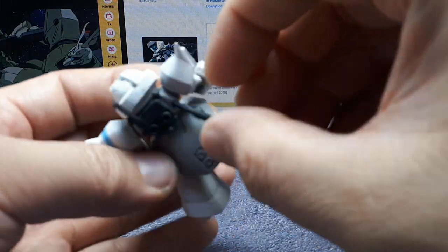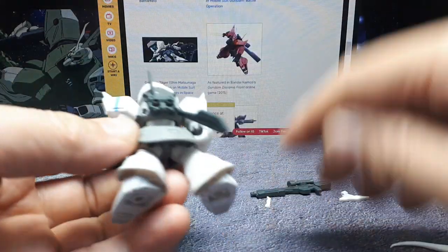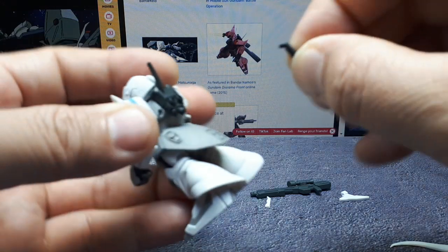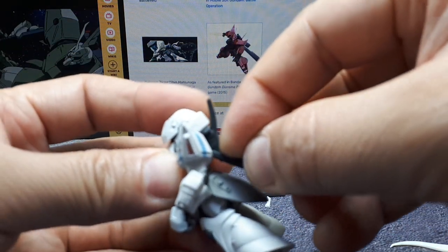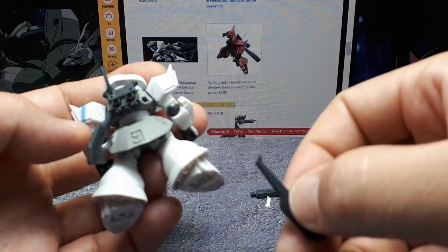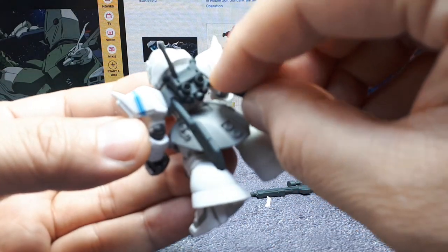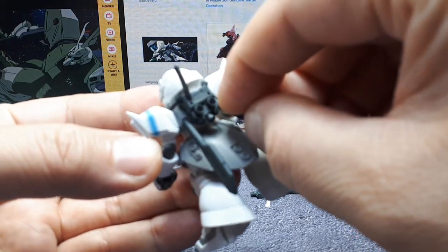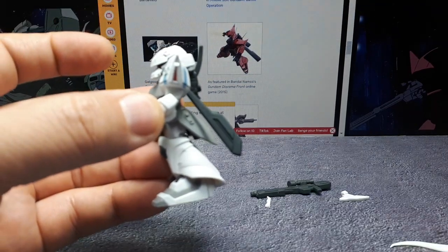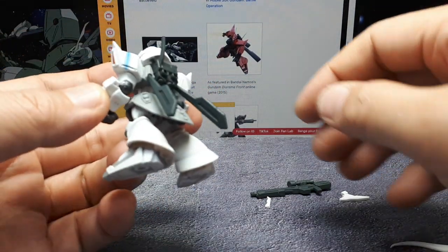Doesn't seem to. Well, no, it did go in there. That one says left though. See, what I don't know is if the left is from the front or the back view. I guess it doesn't really matter. I think it's just a square peg anyways. So I'm not even sure why they write right and left if it fits in either way. Okay, well, I guess that's a nice little detail. Not really necessary in my opinion.